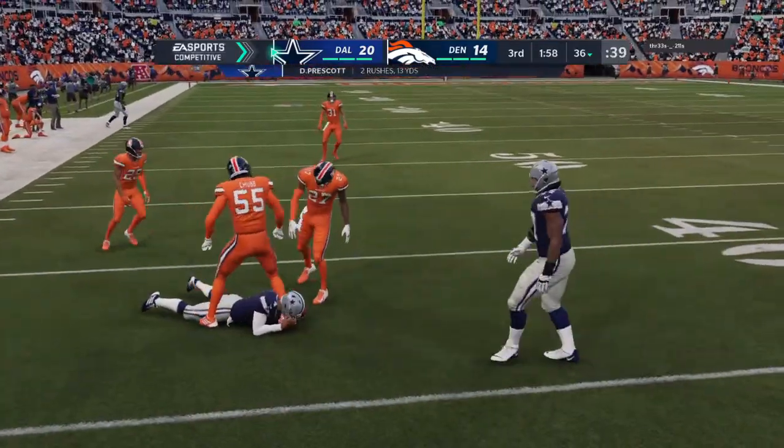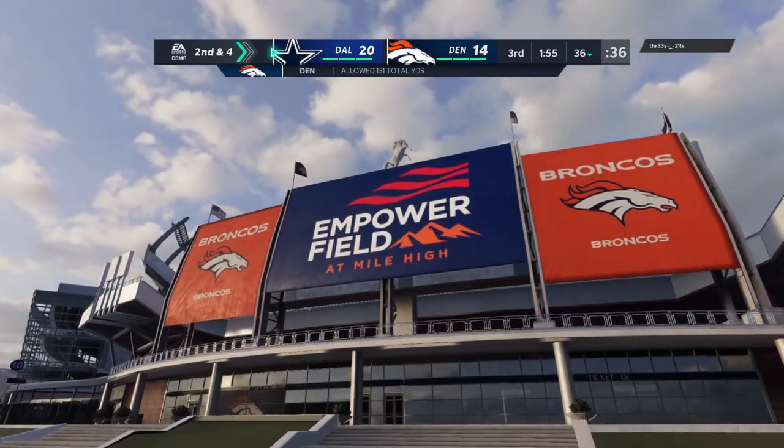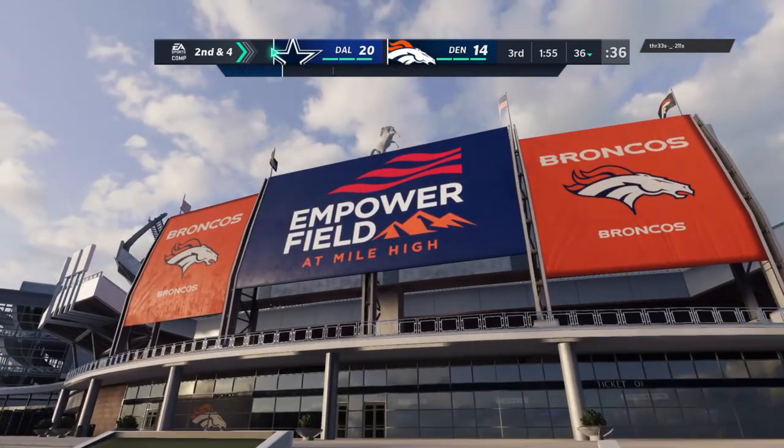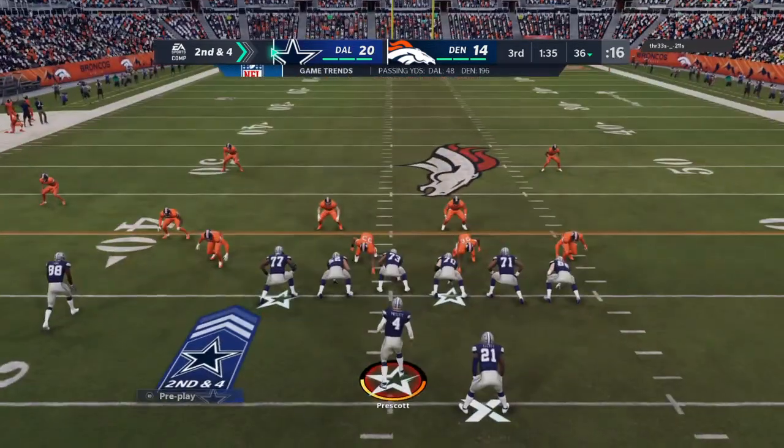The improv on the scramble there gets him 6, and it'll be 2nd down. Now, that was not a bad scramble there on 1st down. He didn't force it, nor did he throw it away. He was able to take off, and now he made it a very manageable 2nd and short.